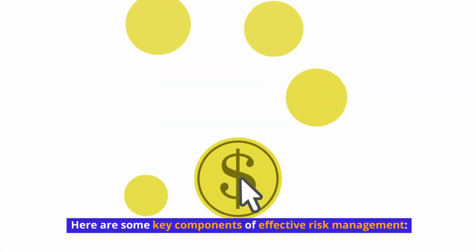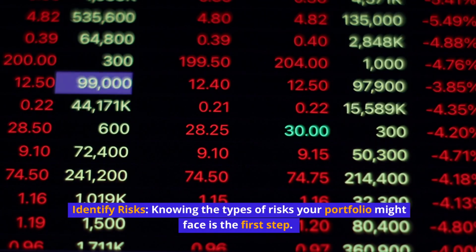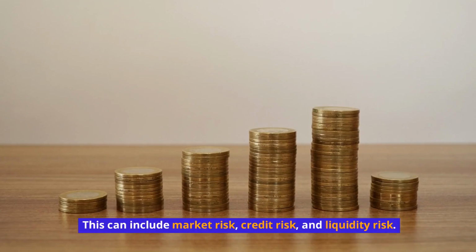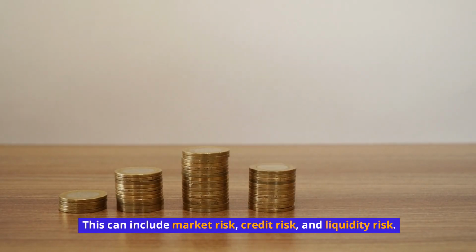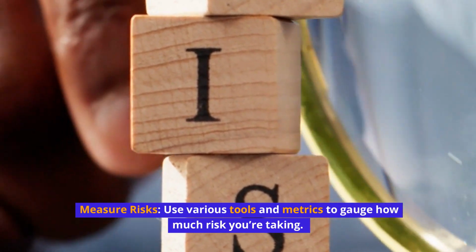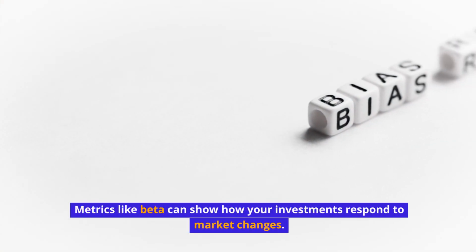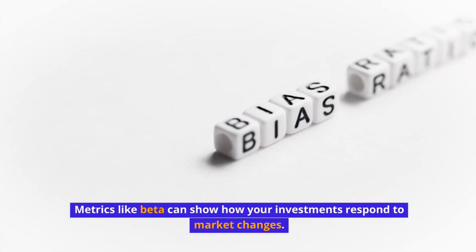Here are some key components of effective risk management. Identify risks. Knowing the types of risks your portfolio might face is the first step. This can include market risk, credit risk, and liquidity risk. Measure risks. Use various tools and metrics to gauge how much risk you're taking. Metrics like beta can show how your investments respond to market changes.